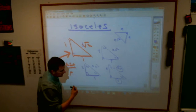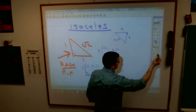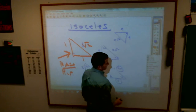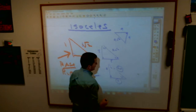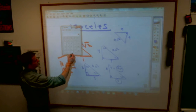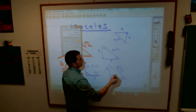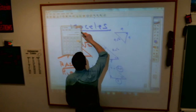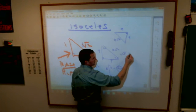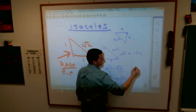Let's do this again. I'm going to go to the calculator. We're going to take the square root of 2, so you know what the square root is. The square root of 2 is approximately, that's that little squiggly equal sign, 1.414.